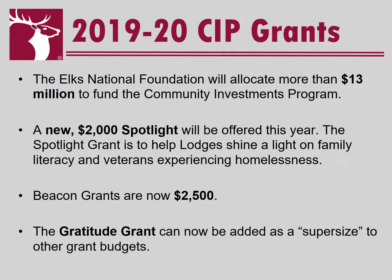Other things that remain the same from last year, the Gratitude Grant eligibility continues to be for the year previous. This year, that means if the lodge met the per member giving goal to the ENF of $4.75 in 2018-19, that will automatically make you eligible for the 2019-20 Gratitude Grant. Also new this year, we're decreasing the number of promised grants available to 300.